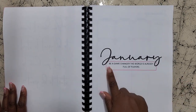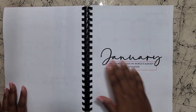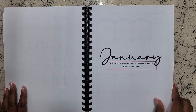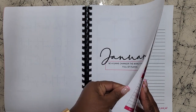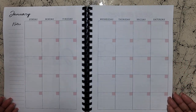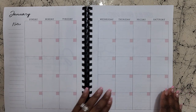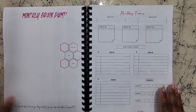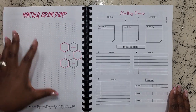So January, we have a dashboard here that says, be a game changer. The world is already full of players. We don't need any more players. Change the world by changing your finances. We have our monthly layout, very simple, very clean, very succinct, undated, as mentioned previously. Then we get into the month, and we want to brain dump every month.